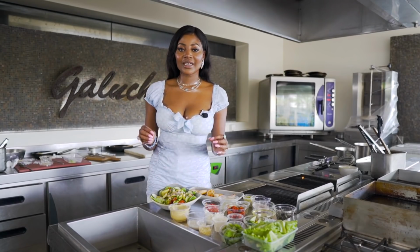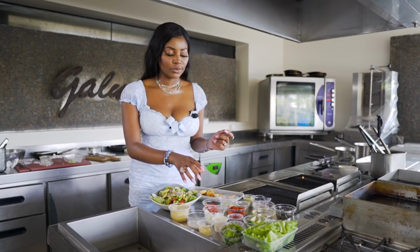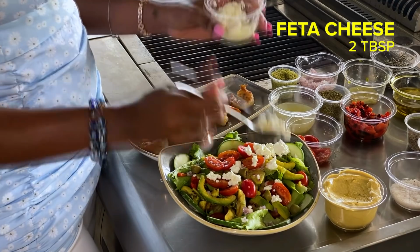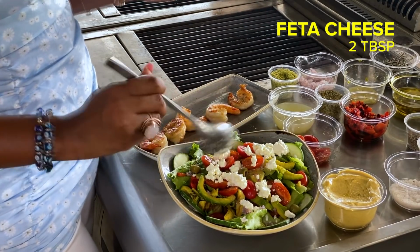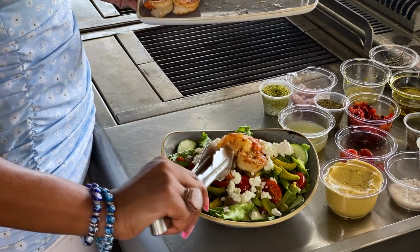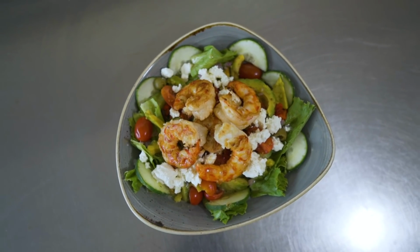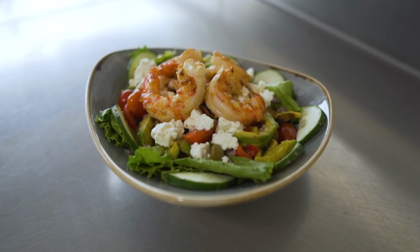And then I like to build it up with a little more fresh vegetables. So we'll add a few more cherry tomatoes to the top of that. Where would we be without our feta cheese, our trusty feta? And then you top it up with our favorite. There you have your wonderful Grecian salad. Nice, luxurious, simple, healthy flavors. Can't wait to dive in.